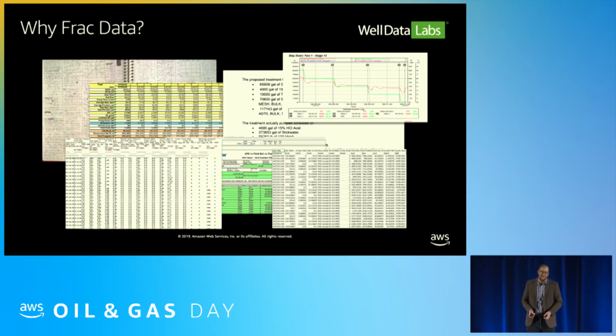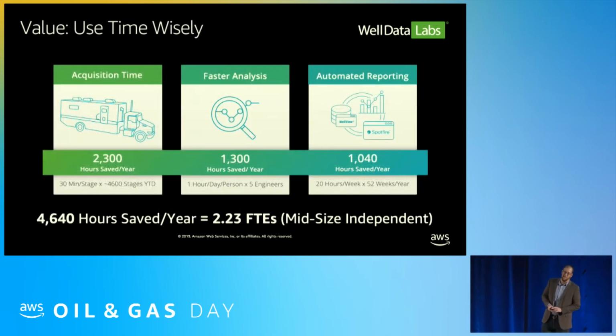This data is trapped in spreadsheets and PDF files, and that makes a really valuable data source almost unusable, right? Frac is one of the largest items on an AFE, and it's one of the crappiest data sets. So we should change that. People are starting to do that. We're helping them. But if your data is in Data Labs, it's going to look a little bit differently.